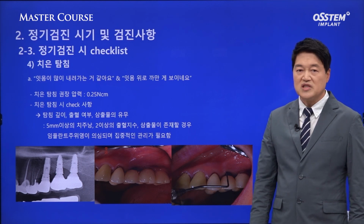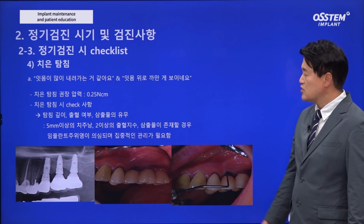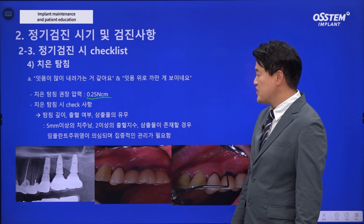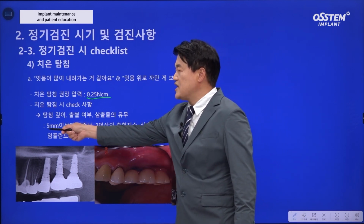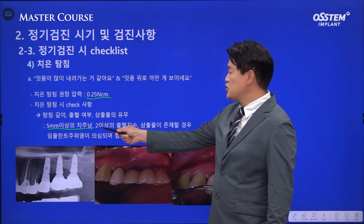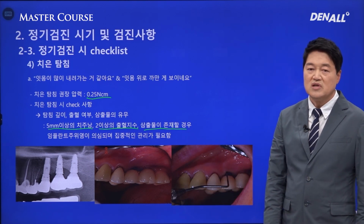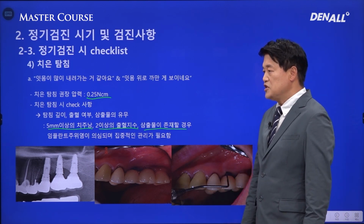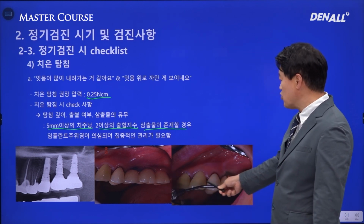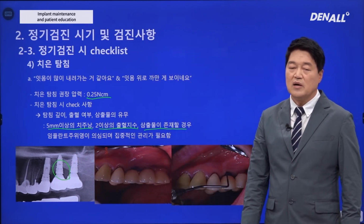We can do probing with a force not painful to the patient, and we need to check the depth. If the probing depth is 5 millimeters or longer, or the bleeding index is 2 or more, and if there is exudation, we can suspect periimplantitis, which requires intensive control. The probing depth looks quite deep, and on the X-ray, bone resorption is observed. So these are the assessments that we can do.